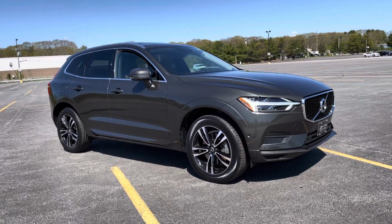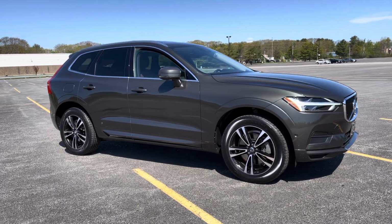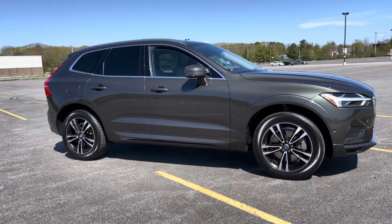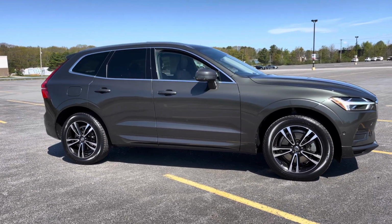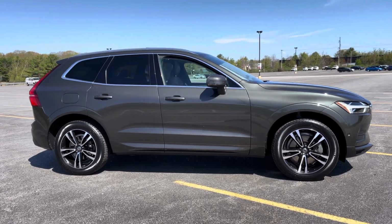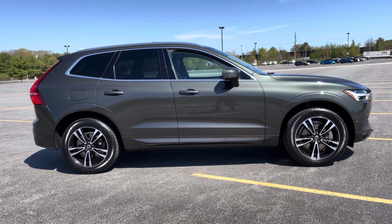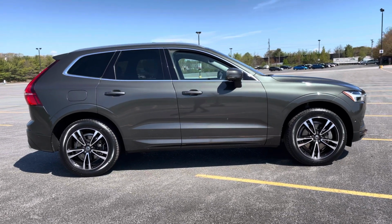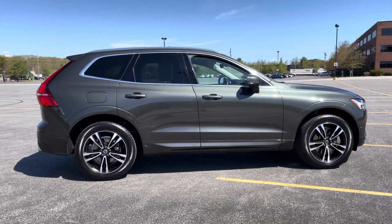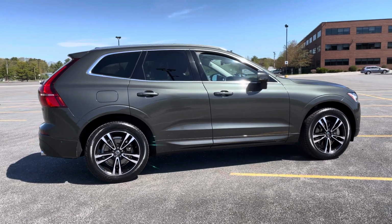This has the convenience package, so you get the Pilot Assist with adaptive cruise control. That's the semi-autonomous drive mode, where you'll be able to trust that the car will keep you in between the lines on the road and at a safe distance from the car in front of you, and you can choose the car length distance that you're most comfortable with. Keyless entry and hands-free power liftgate are options on this.